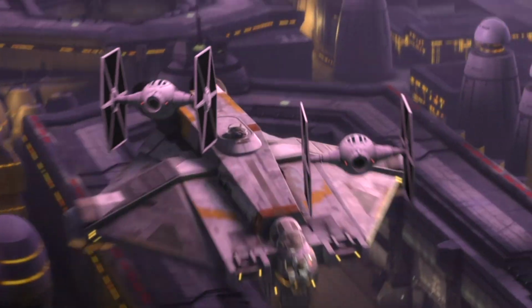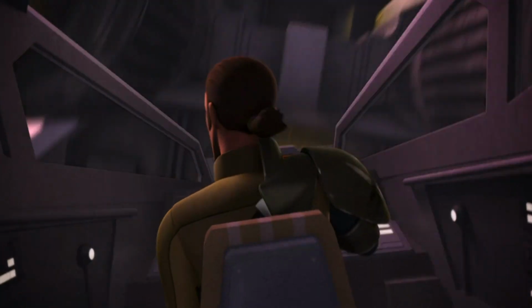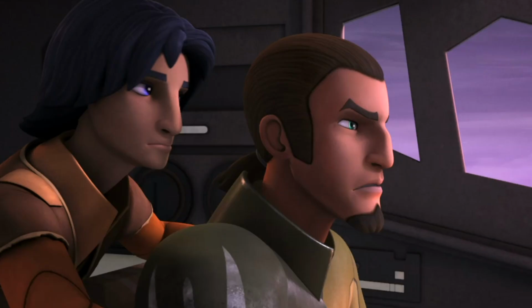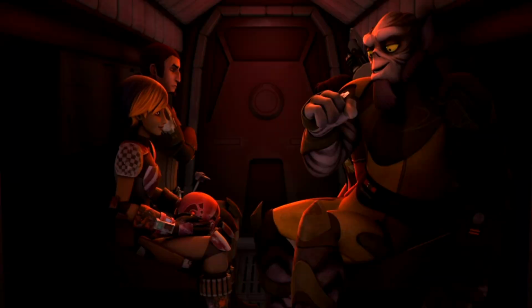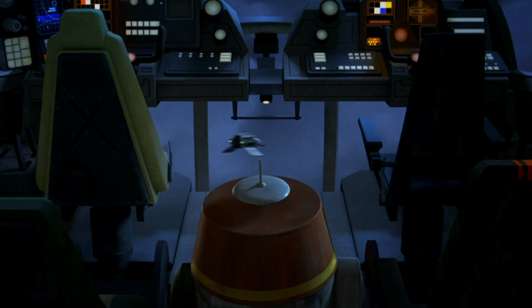The shuttle had a top speed of 1,200 kilometers per hour and was not equipped with a hyperdrive, but one could be installed with the right engineering knowledge. It required one pilot and could carry up to 8 passengers, though not comfortably. It could also carry a few cubic meters of cargo. As mentioned, the shuttle was valued at 22,000 credits.